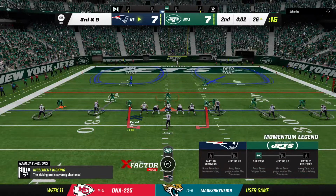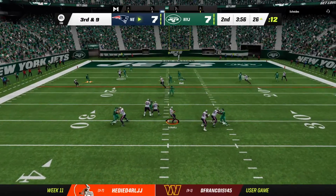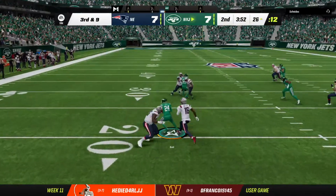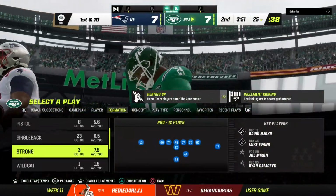Here's 3rd and 9. Operating from the gun. Schultz. Looking for Watkins, and it's intercepted. Picked off by Von Bell. And the Jets are going to take over once again at their own 25-yard line.